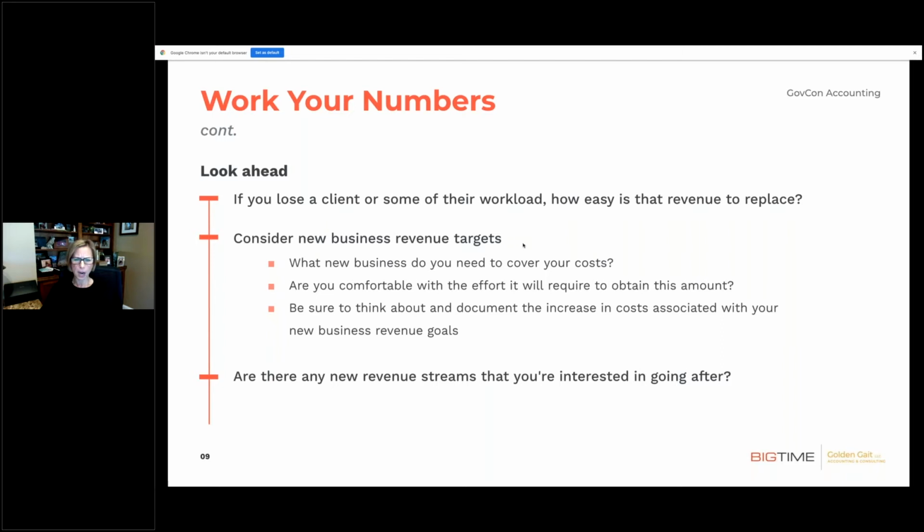You want to think about, and you want to document also, the increase in costs that are associated with any new business revenue goals, because it's not just going to drop automatically to the bottom line. You're going to have costs associated with any new revenue that you generate. So you don't want to forget to add those costs into your budget, whether it's salaries, whether it's laptops, whatever it is. You've got to ask yourself, okay, I want this new revenue. What do I need to do to be able to generate that revenue?